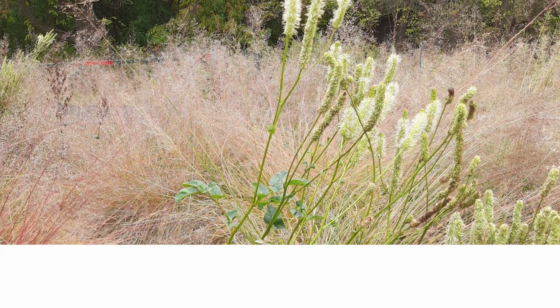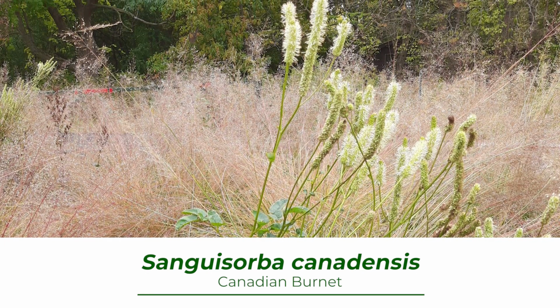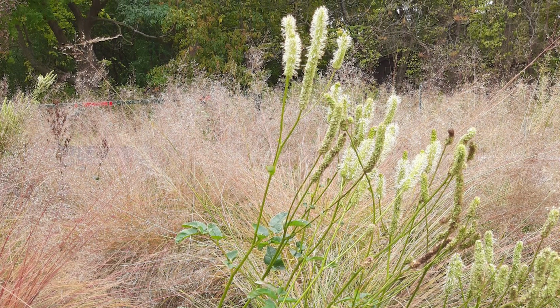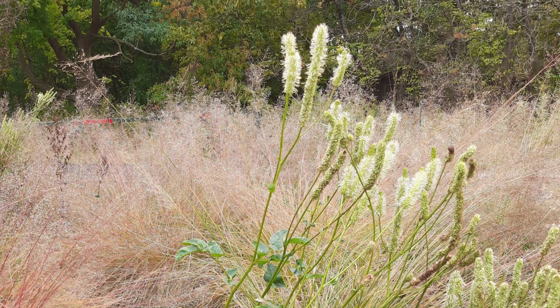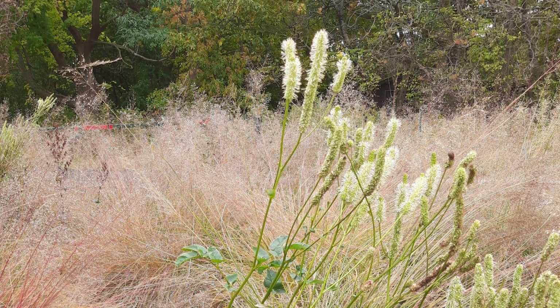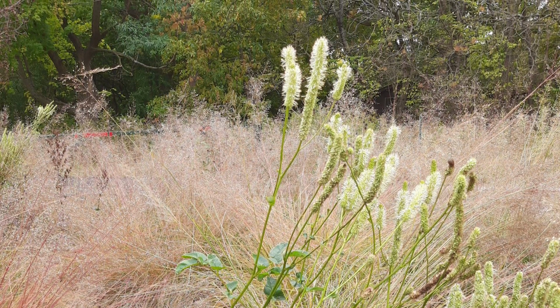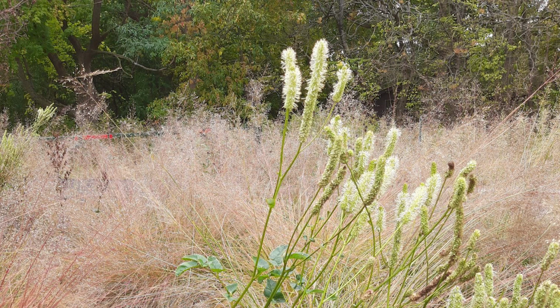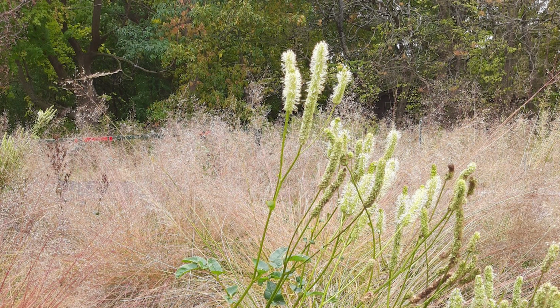And then another one is Sanguisorba canadensis, a native Sanguisorba. Those are usually thought of as Asian plants, but this native one is so beautiful, and it's got really gorgeous basal foliage, and then these beautiful candelabra white flowers that are poking up out of grasses, out of other perennials. That's just such a beautiful plant, and I hope to see people using more of it.